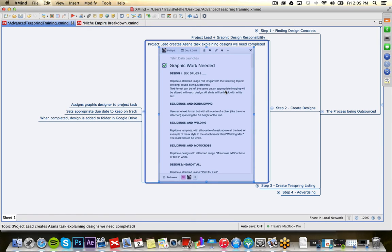And the more you work with the designer, the more they're going to understand what you want too. So as you get along, you can say, oh, I want this shirt in this niche, and they'll know exactly what you're looking for. With Asana, you have cool things. You can set the due date. You can set who the task is assigned to. All that, so you can keep track of what's going on here.